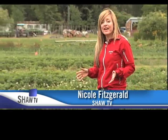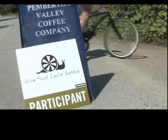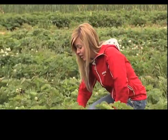The potato seed capital of Canada is most famous for Slow Food Cycle Sunday this August. Hundreds upon hundreds of food enthusiasts jump on their bikes to explore local farms. But really, you don't need a special event to discover how good farm fresh produce tastes.